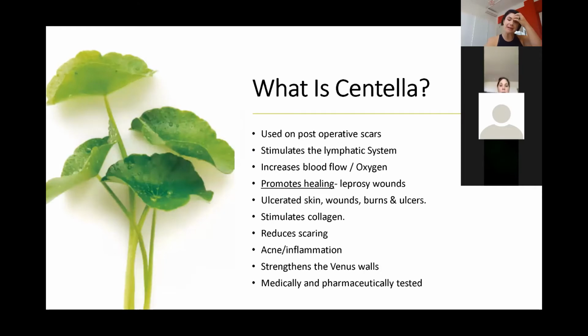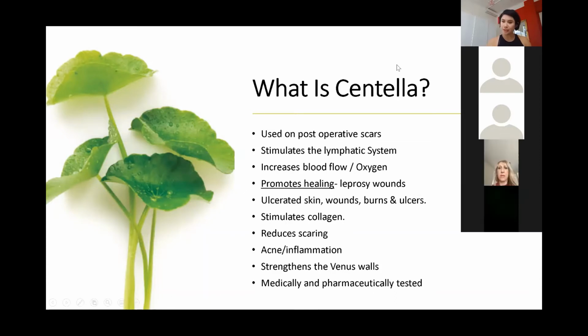So it doesn't matter whether you will be using these products in conjunction with fat cavitation, or whether you will be performing these treatments as a manual treatment with your hands, because we've got a couple of salons in Sydney.